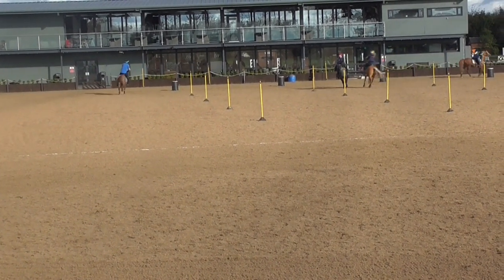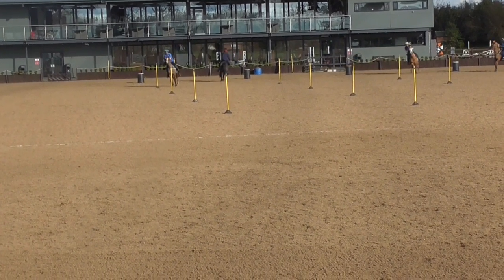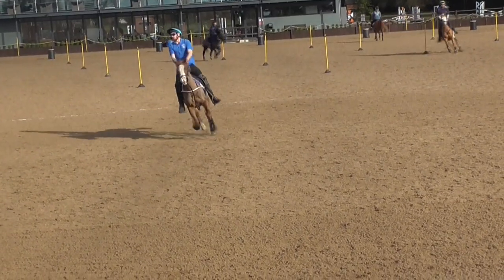Doing something there on the far side, and we've got Chloe leading the way here from Greg, so Chloe might be able to take this one if she can get through the poles. She will. It's going to be a good win there for Chloe, taking this one from Greg.